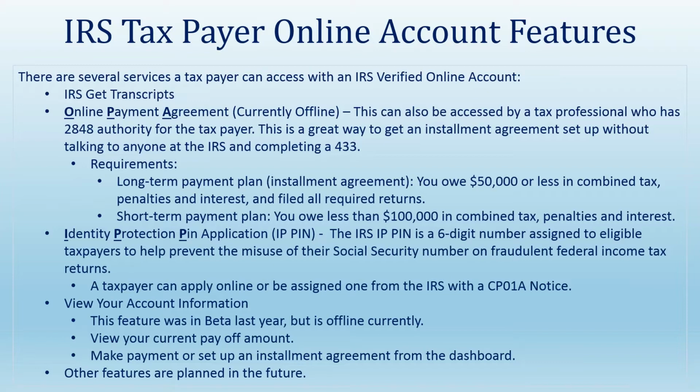It's assigned to an eligible taxpayer to help prevent the misuse of their Social Security numbers on fraudulent federal income tax returns. Either the IRS can send it to you, or the taxpayer can apply online for themselves. If the IRS assigns you one, it would have been through a CP01A notice, okay?